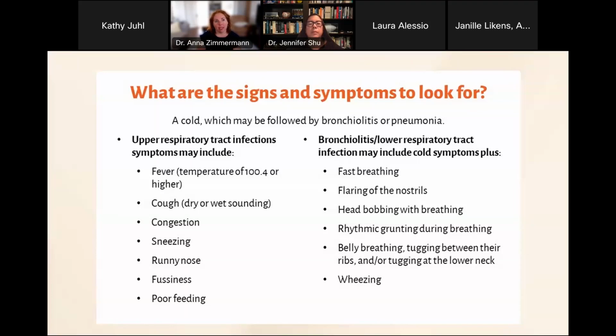And what that looks like is that babies are breathing really, really fast, almost like panting. So their respiratory rate is like every second they're taking a breath or faster. You can see their nostrils flare out because they're really trying to suck in a lot of air. You can see their head bobbing up and down. They may make a grunting sound, which I'm going to demonstrate, so you feel free to laugh. It sounds like this.